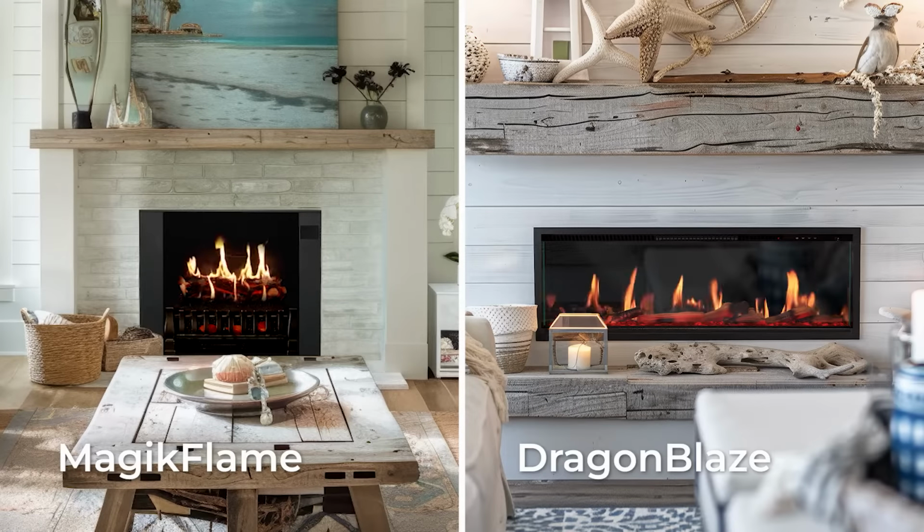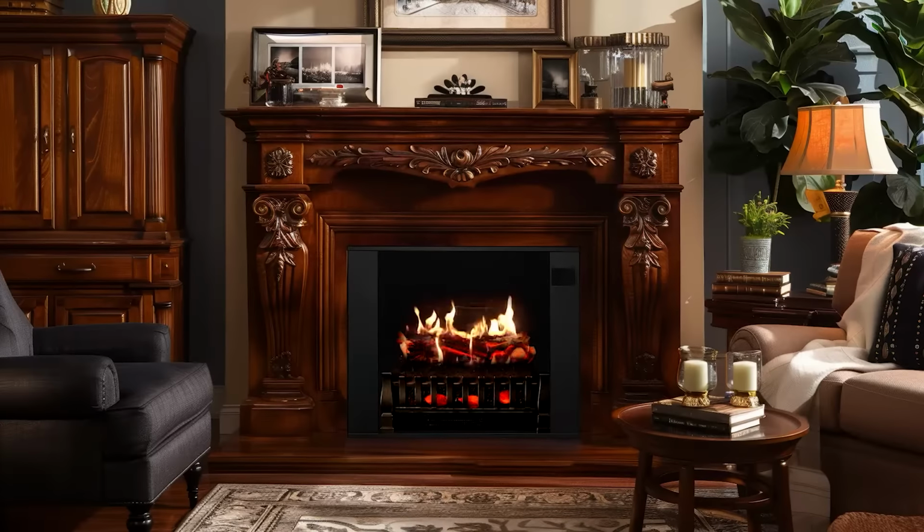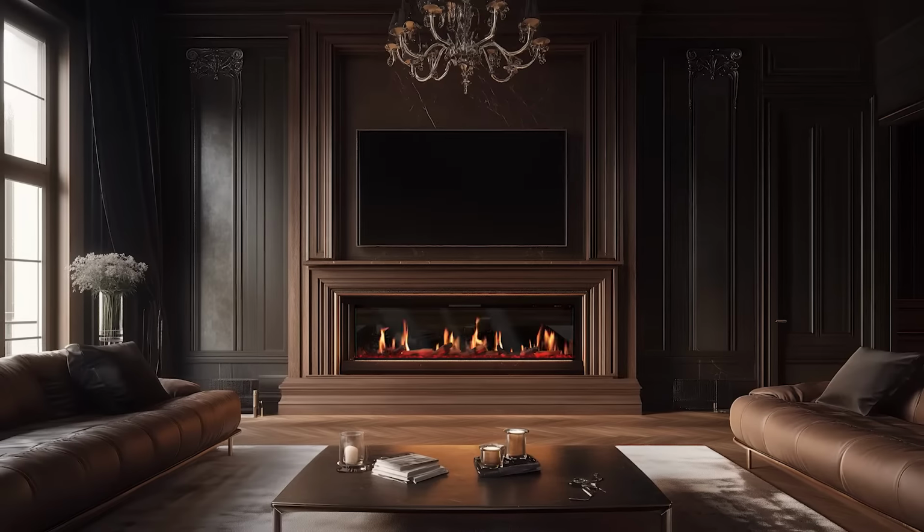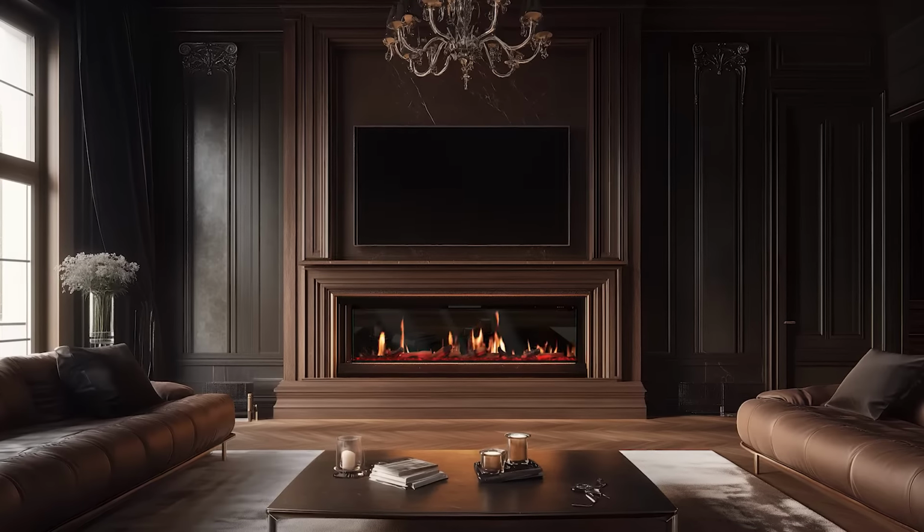The technology between the two is very different, so we will take some time to explain the differences between our HoloFlame technology found on the MagikFlame traditional insert and the DigiFlame technology found on the DragonBlaze Linear line.